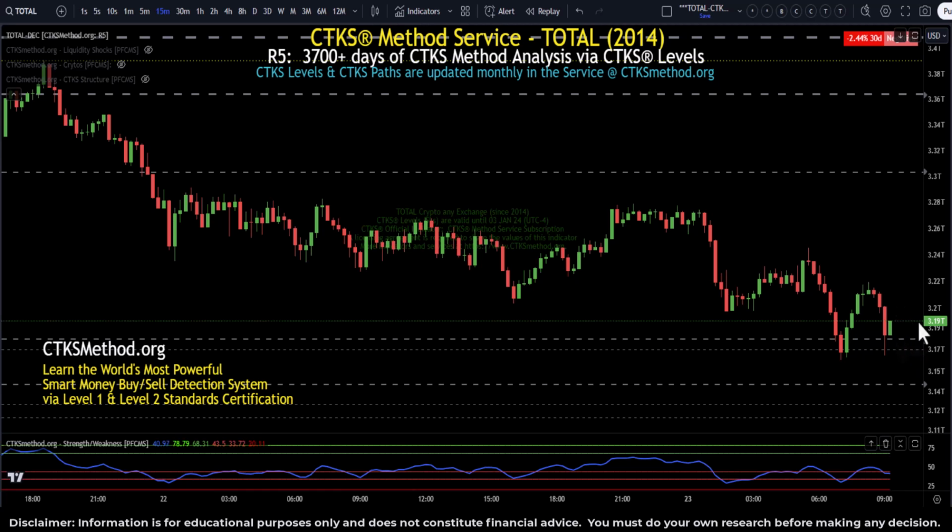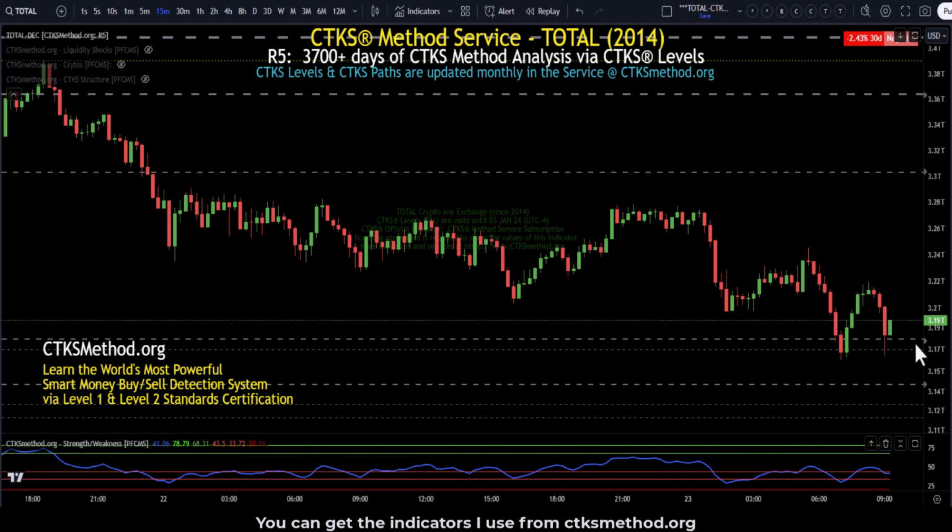Oh, if only we knew ahead of time. Actually, we do. That's the whole point of these indicators. And it's the whole point of marking up your charts with level 1 and level 2 standard certification. These particular lines look to the right. They tell you exactly what you can expect incoming of price in the future. This is the only leading indicator of price in the entire world.